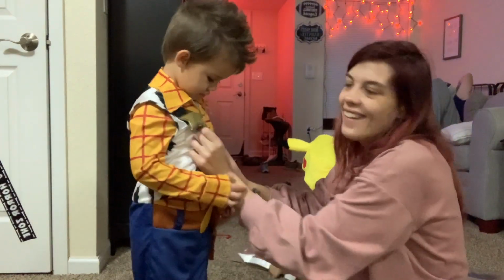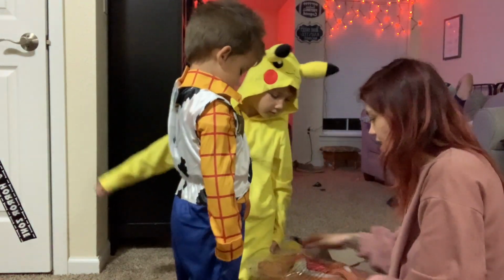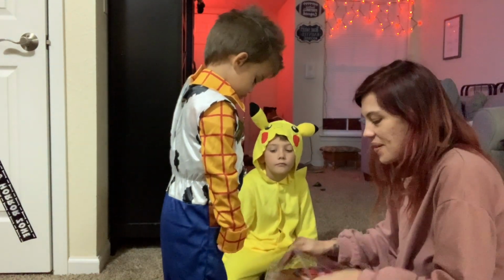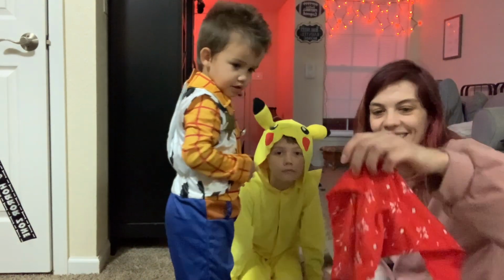Cash has a real hat. Mom, this is a real hat. Oh, it does come with little booties to slip on over his shoes. That's funny. You're so cute! He's got a little handkerchief.